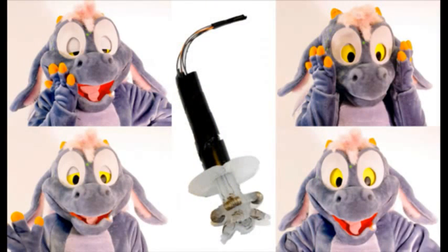And then here, this is a tongue-controlled actuator that allows you to control a costume. Interesting. And again, just amazing things that are in the Halloween section.